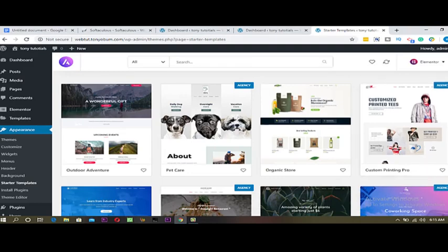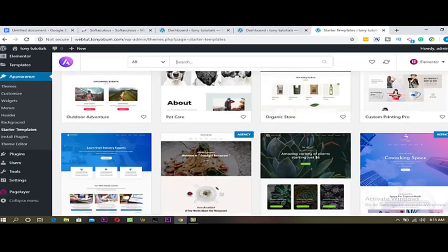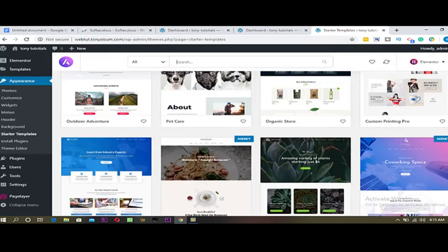Okay, so it's fully loaded right now. So this is Astra Sites. This is what we have right here. Astra Sites has so many templates, like hundreds and hundreds of already-made templates for you that you can just click and edit. Scrolling down, you see that we have so many templates here.